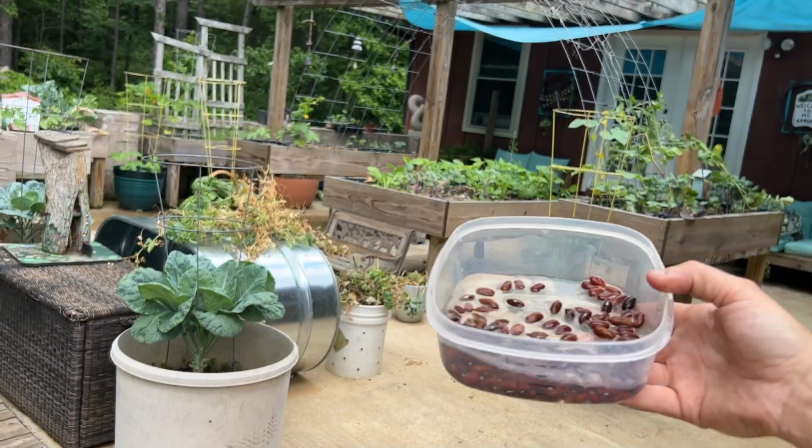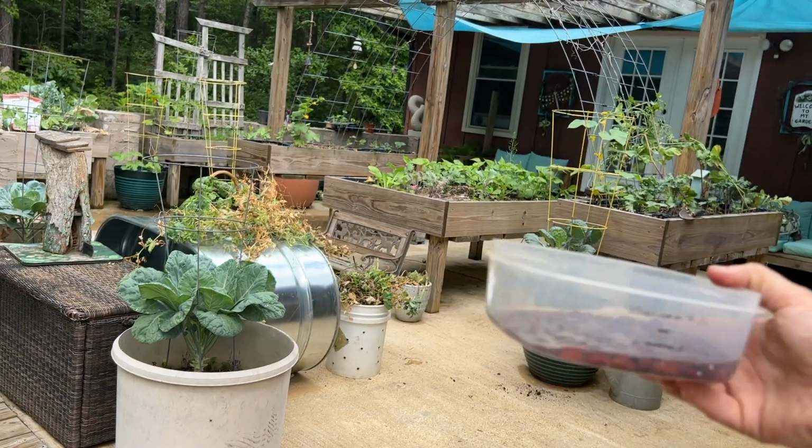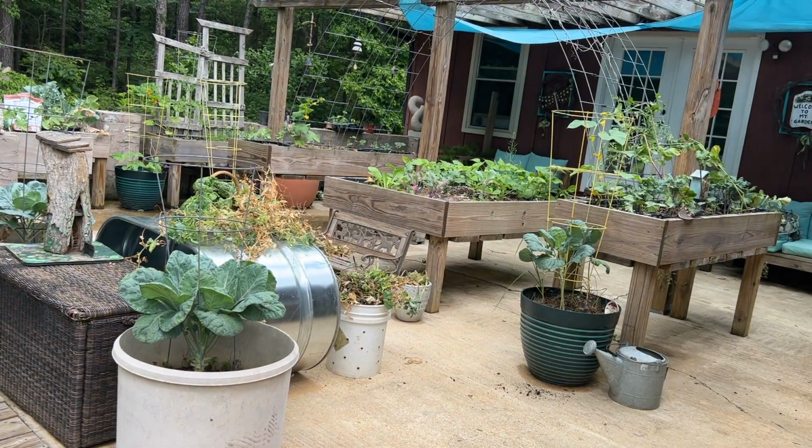So I have had these green bean seeds soaking, and now I'm going to go plant them everywhere possible.